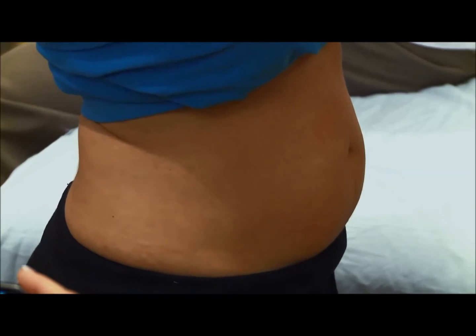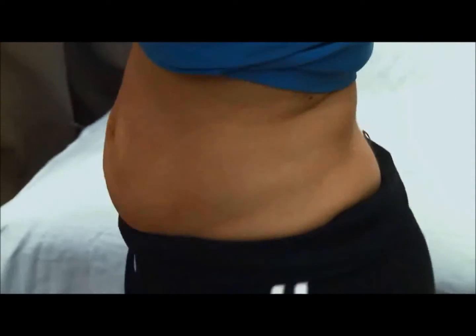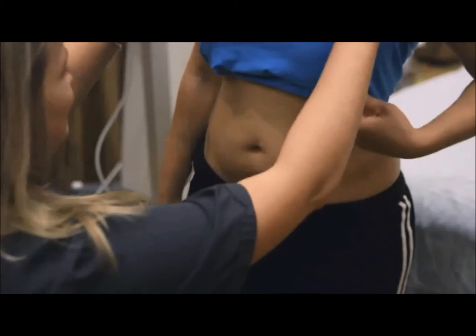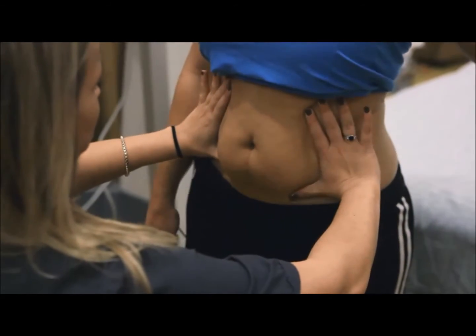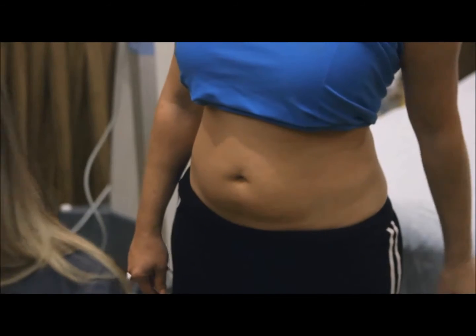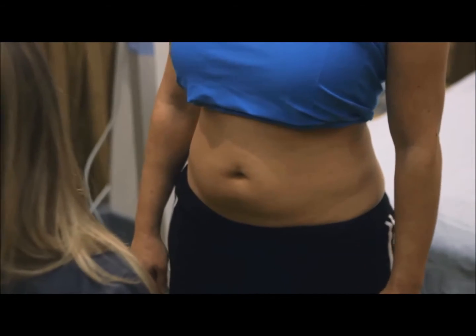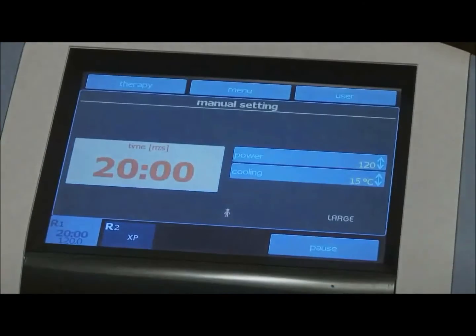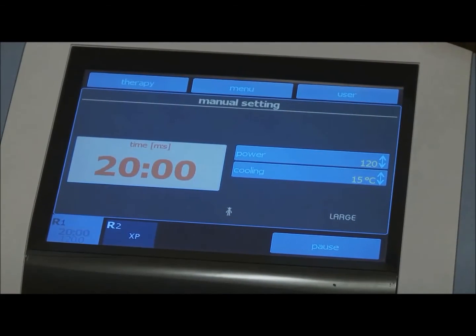First, assess your patient while standing. Palpate the area to determine the thickness of the adipose tissue. This will guide you as to which initial cooling setting needs to be used. Typically, if you can grab a roll of adipose tissue, set the initial cooling at 10 degrees Celsius. If there is less tissue, start at 15 or 20 degrees. Next, determine the amount of time needed to treat the area.